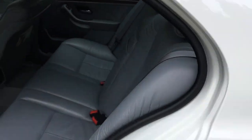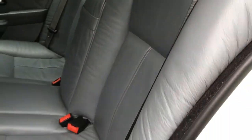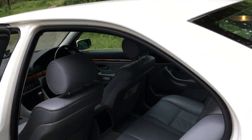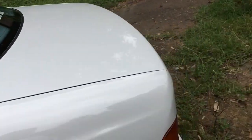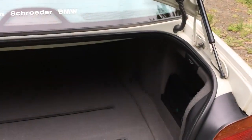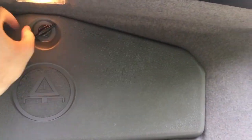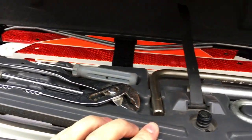I'll show you in the back. I don't think many people have actually sat in the back before I had it. I'll tell you now what the story behind the engine of the car is. Show you the boot compartment. All still very original. It's got its full toolkit still, which is actually very handy. I've come to use many of the tools in here.